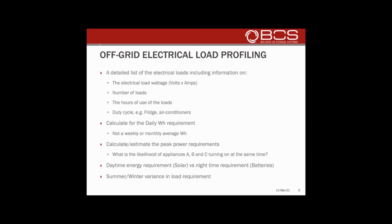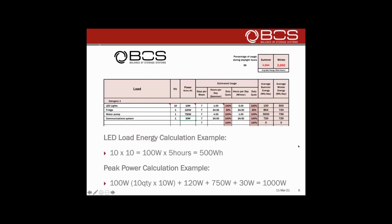And finally, consideration of summer and winter variances in load. Obviously here in Australia, and I'm sure it's very similar around the world, there are different appliances operating in summer versus winter. There are different lifestyle choices, usage of loads, and also the solar radiance changes throughout the year. So we need to balance out the summer and winter, both from a loads perspective, but also a solar generation perspective as well. But enough of just dot points.